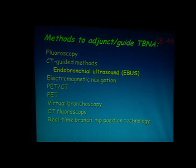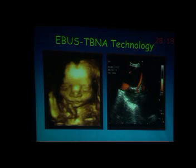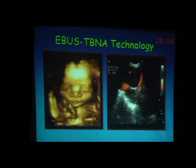As you all know, there are different methods to guide conventional TBNA: the nostalgic fluoroscopy, CT-guided methods, and nowadays the most popular one, bronchial ultrasound EBUS, electromagnetic navigation, PET-CT, virtual bronchoscopy, CT fluoroscopy, and real-time bronchoscopic deposition technology. There is no doubt that EBUS TBNA is a great technology. That's for sure.